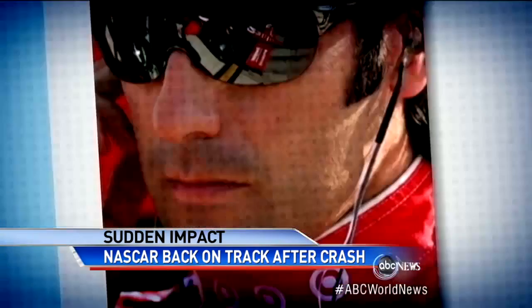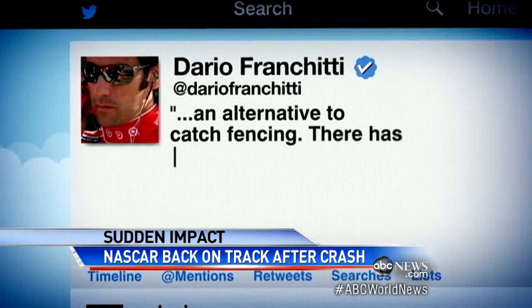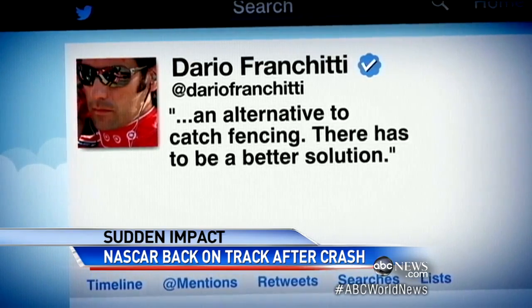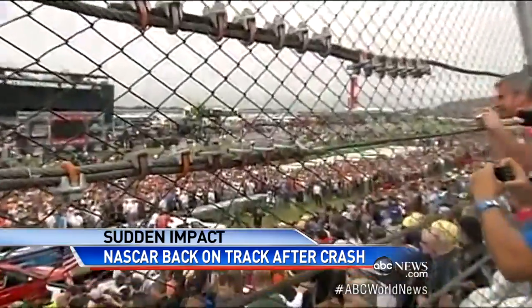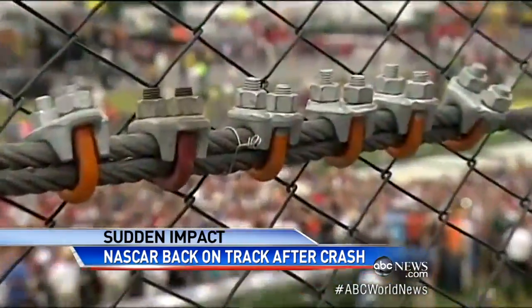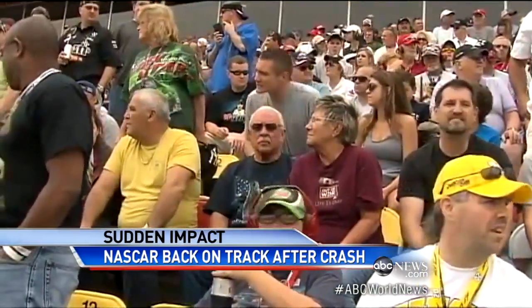And it was hot. Even drivers like Dario Franchitti calling for more protection for fans, tweeting his demand for an alternative to catch fencing. There has to be a better solution. But look at that fence today, mended with uncanny speed, and fans out by the tens of thousands, many of them in the same seats.